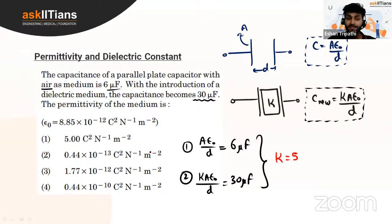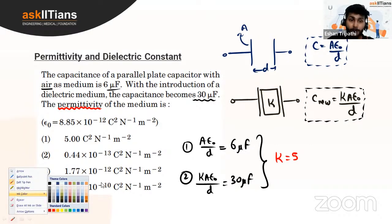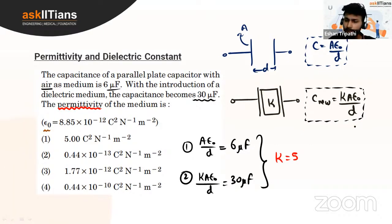But this is again not asked. The question is, what is the permittivity of the medium? Now, what is the formula for permittivity? What else is given? Actually, the permittivity of free space is given. So remember that there's a formula for permittivity. It's relative permittivity multiplied by permittivity of free space. That is how permittivity is defined.